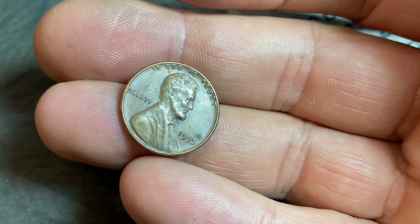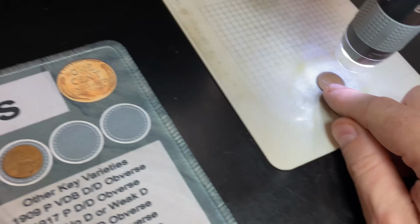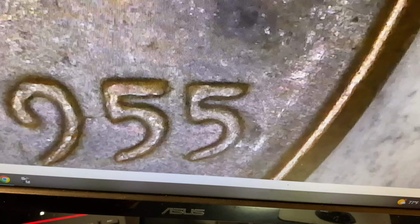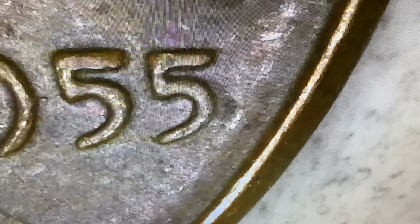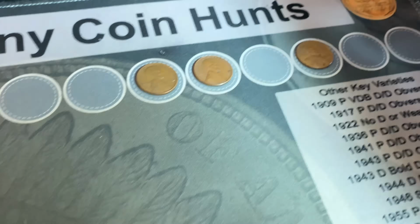Roll number 12, wheat cent number 3, and that's going to be a 55 Philly, and if it was the DDO, we'd be able to see it with the naked eye, and I don't see it. We'll check for that poor man's doubling as well, though. And it looks like it might have a little bit of that right after the second 5. Either way, no extra value. We'll hold on to it, though. It's still a wheat cent.